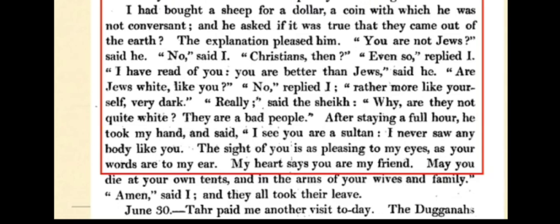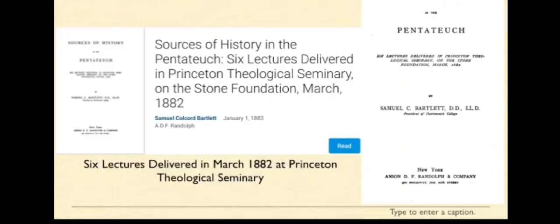Very dark. All right. Well, I like using this reference just so that it helps explain or show that the understanding back in the 1800s was that the Jews were black. It's not that the Jews were white. It's that the understanding was that the Jews are black. All right. Let's keep going.